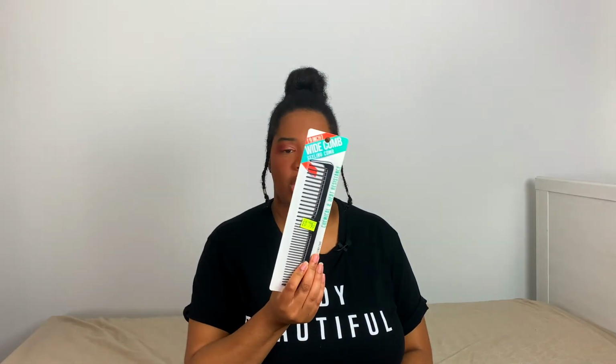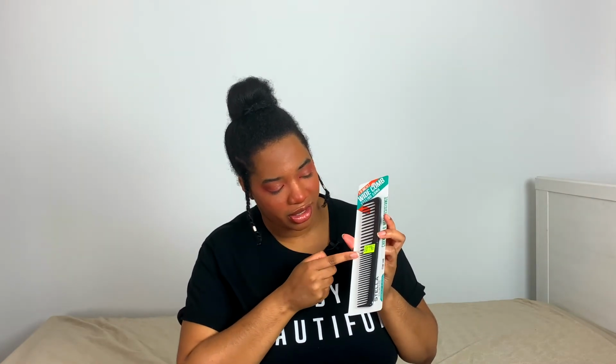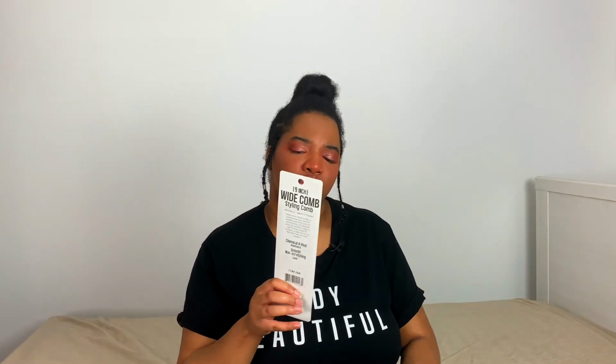I bought this wide tooth comb with, obviously this part of the comb wider and then this part of the teeth are a little bit closer together. They're still kind of apart, so I should be able to use at least the top part with my natural hair. Bit scared of doing that. It's a 9-inch comb.